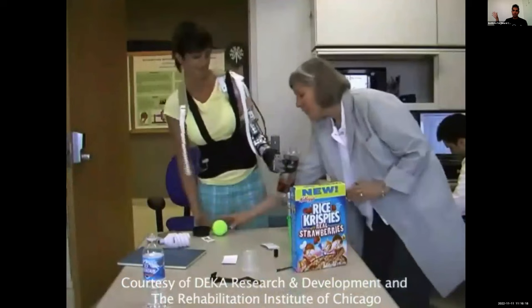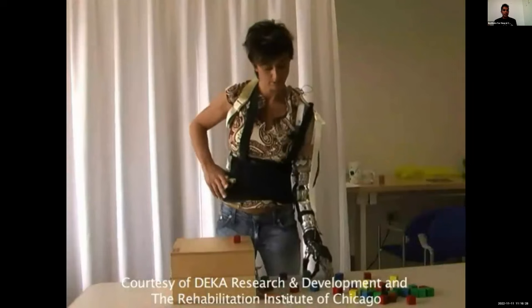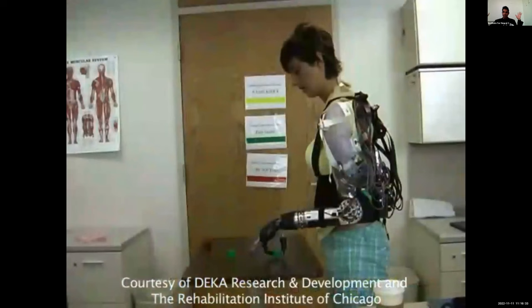And you can use muscle sensors on the surface of your skin to then control these degrees of freedom that you wouldn't typically have from a typical amputation. And this was incredible, right? This was the perfect combination of electrical engineering, mechanical engineering, computational neuroscience, physical medicine, rehab. And it's exactly what I wanted to do.